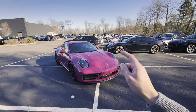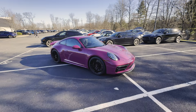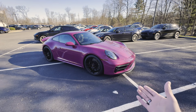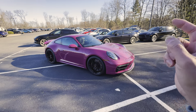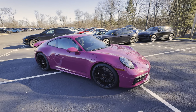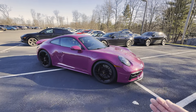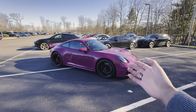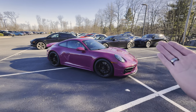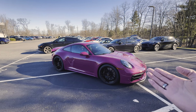Now, the thing about this here that makes it more of a middle ground 911: you have the Carrera S, right, which is more of a luxury focus car. It's not necessarily a sport performance car. It's comfortable. You have the luxury touring seats, and you have a more comfortable suspension. Then you have the GT3, which is more track focused, more high performance. It's more rough on the roads. And then you have this here, which is like the middle of the two.